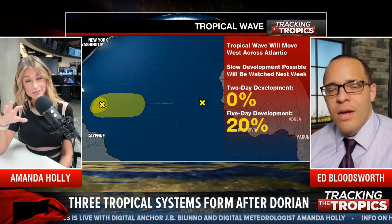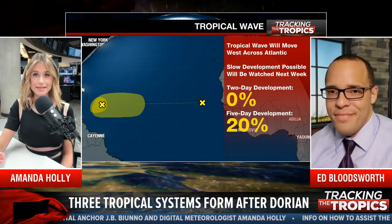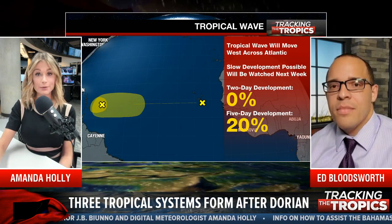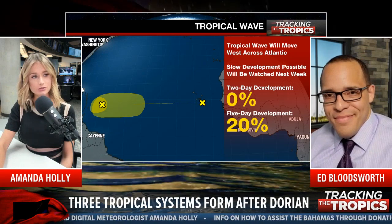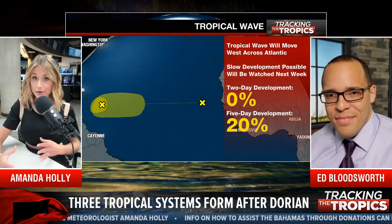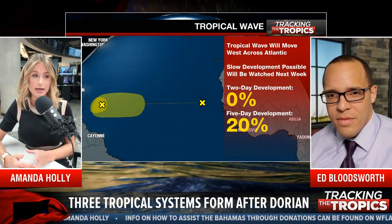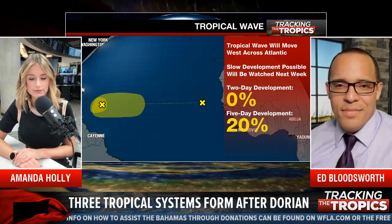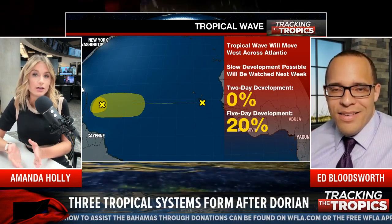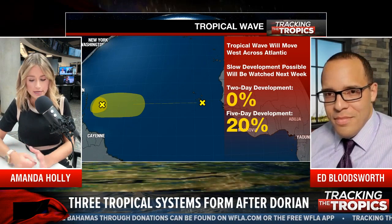But once that dry air above the storm moves out and the storm gets a little more organized, that's when we're starting to talk about the storm becoming a tropical depression and then continuing to further organize. So a tropical wave really is just an area of showers and thunderstorms that are not necessarily organized just yet. And we see those waves come off the coast of Africa every 3 to 5 days. You can call it a disturbance, a system, but it's just not a tropical cyclone yet.